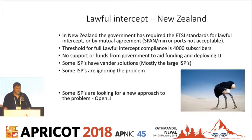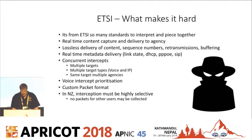Some of the rest of us want to sit in the middle. We don't really want to do the vendor stuff because it's very expensive, but at the same time, we don't want to stick our head in the sand. We've got to find some alternative. So what about ETSI is hard? ETSI is a European standard, so it's used in Europe, and a lot of other countries are adopting it as well.